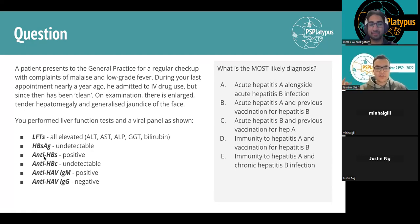So IgM being positive, but IgG being negative means it's an acute infection. And that's most likely what is leading them to have this viral hepatitic picture with a tender hepatomegaly, jaundice, et cetera. Not so much hepatitis B. So that's why the answer here is going to be B.